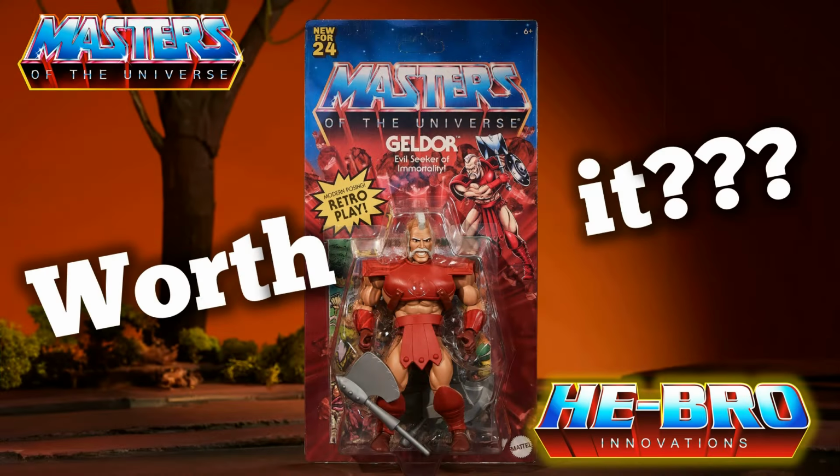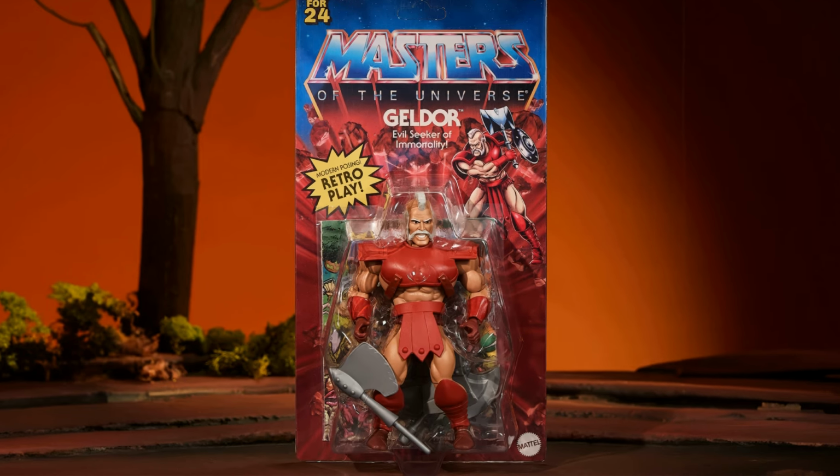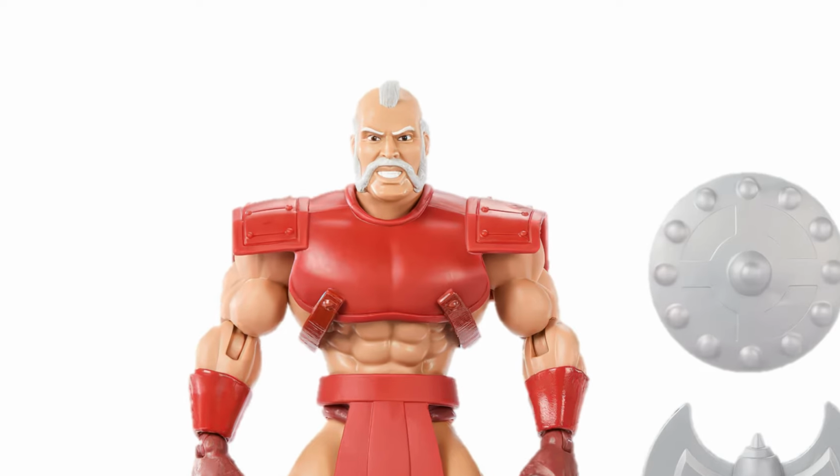So this is Gildor, and you want to know, is it worth it? That's what you guys all tuned in for, right? So let's take a look at this and let's zoom up on this box. And let's just see how cool this Gildor is. Now, I wonder if he comes in a resealable box. I'm not quite sure. But you can see he has a standard packaging we've seen many times before. He's got his little artwork on the side. And he comes with lots of extra weapons. We're talking 3 axes, a shield, but no little liquid of life.